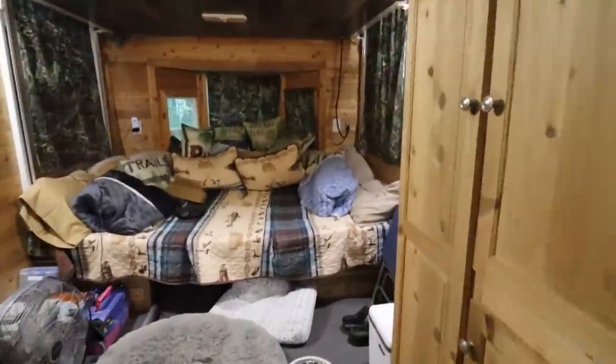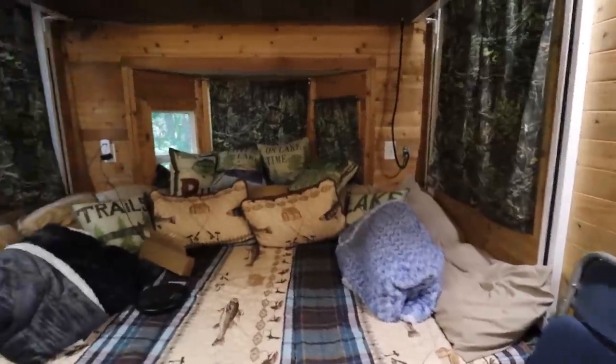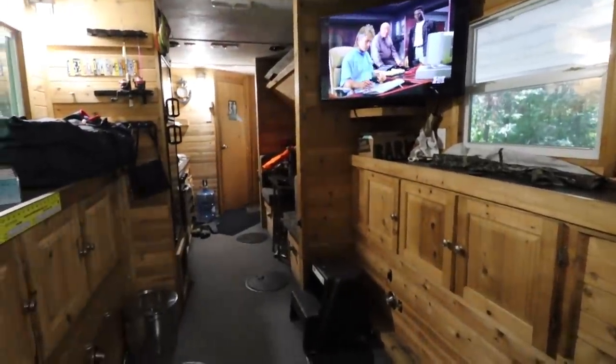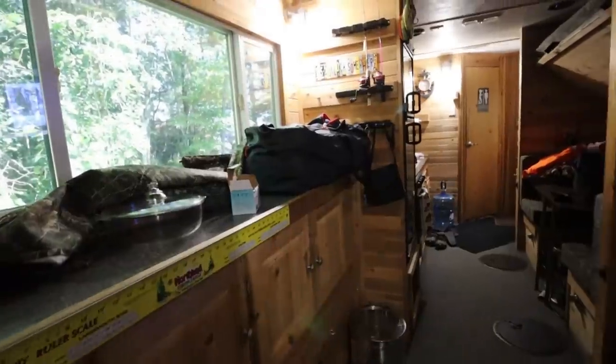Well, I got everything pretty much set up. I'm not unpacking anything until Melissa gets here. Got both TVs working on the antenna, and we got three channels here: 11-1, 11-2, and 11-3.